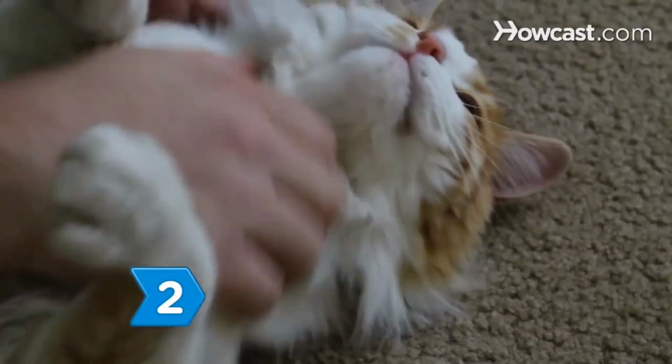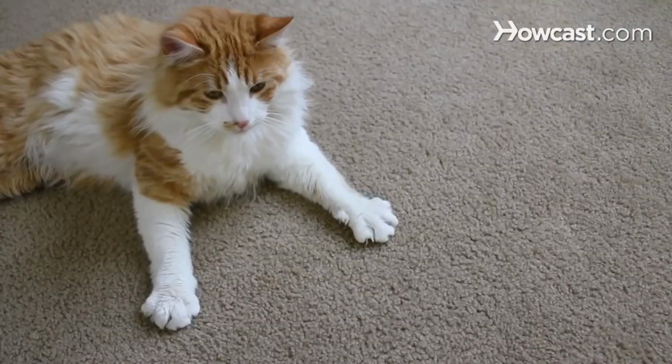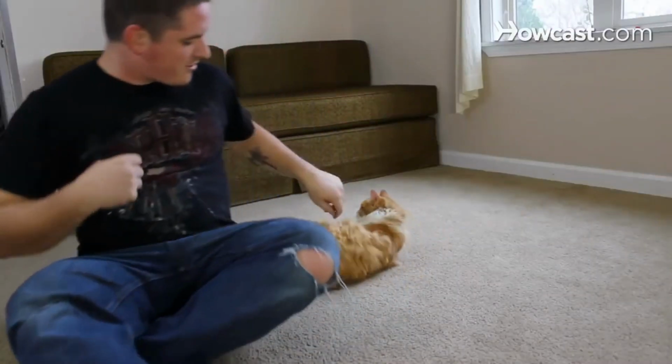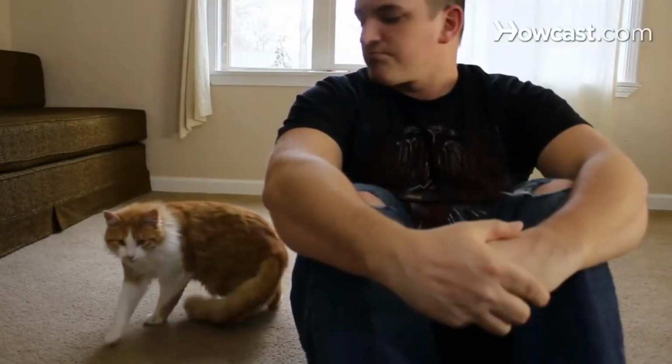Step 2. Stop the game as soon as you see the cat begin to expose its claws or teeth. Wait for the cat to calm down, and then resume the game. Step 3. Continue playing with the cat. If the cat bites or scratches you, let out a scream. Stop playing and ignore the cat.